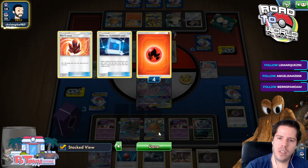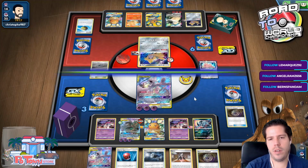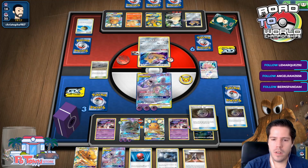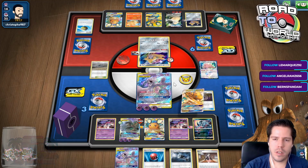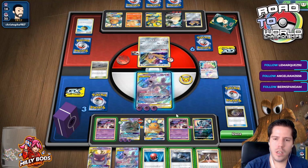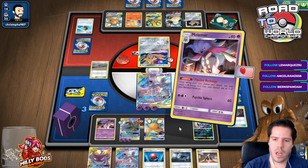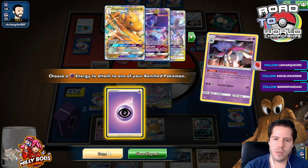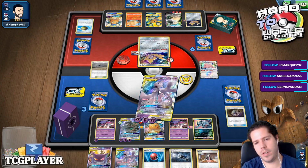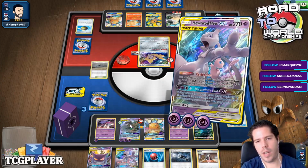Got Victini 4. Never mind. Yeah, we're not worried about Victini. Okay, so my opponent makes the Marnie even better for us. Go ahead and do this. Grab the Gengar Q, and then I honestly want to Psychic Recharge here just for retreating purposes. Now everything retreats for a single energy, and then we'll go Nightwatch.